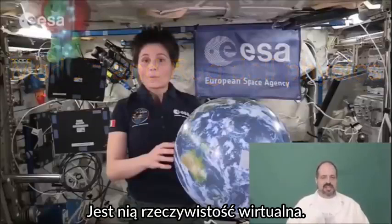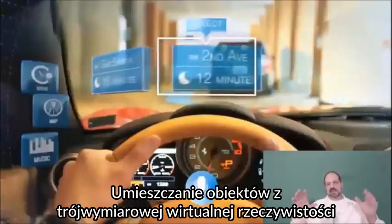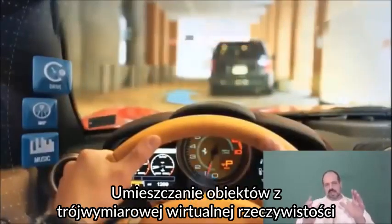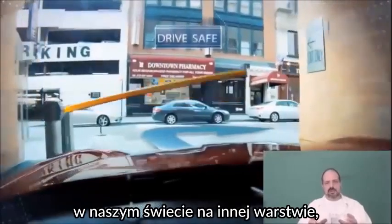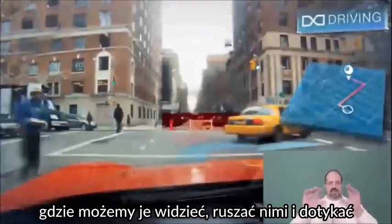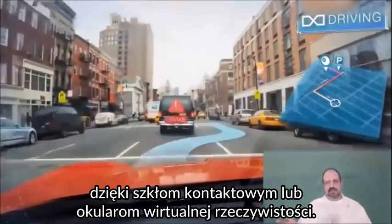And that technology is virtual reality. More importantly though, something called augmented virtual reality. It's taking the objects in 3D space from a virtual reality world and putting them in our world on another screen, which we can see, manipulate, and touch with virtual reality contacts or glasses.